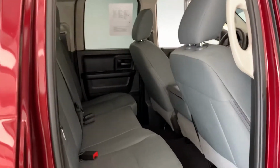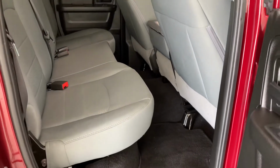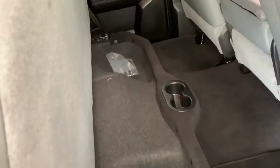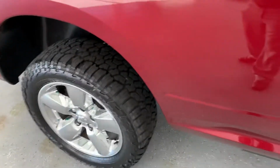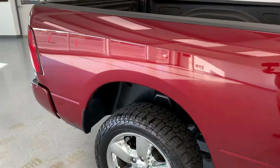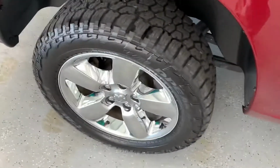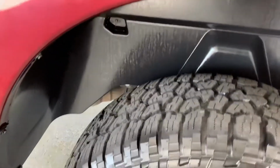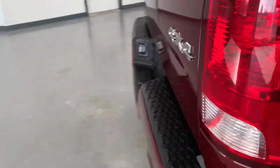As we look in through the back, now this is a quad cab, so the half cab, but you can see there's very ample leg, hip, and shoulder room there for the rear occupants. Also, this seat does fold up. There's a nice little cargo area there underneath. Does have a 6-foot 4-inch bed here, so you get the longer bed option with the half cab. Again, you can see brand new tires all the way around, no scuffs or scrapes on the wheels. And it does have the inner wheel well liner, but you can see there's no rust or oxidation there on the trailing arms and frame.